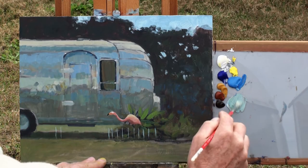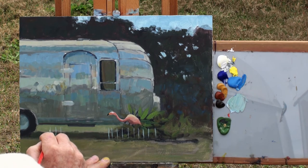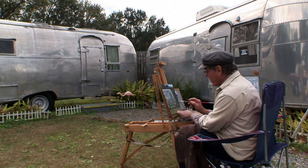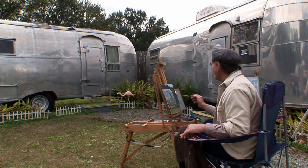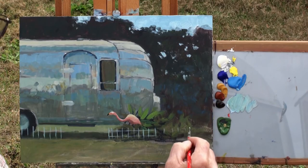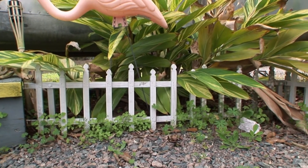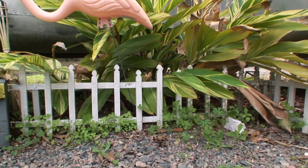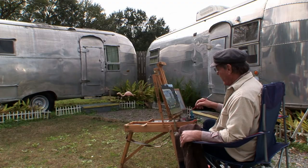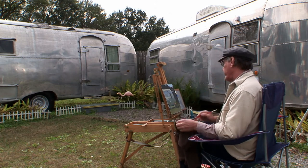This may be premature to put these in. Probably is. Like I said, sometimes you just have to do something for fun, you know. Put something here. Some of these little posts get hidden behind these leaves, so we'll just maybe suggest some of them and they'll disappear. And every other post is high, one is high, one is low. We'll change that back in the studio later.